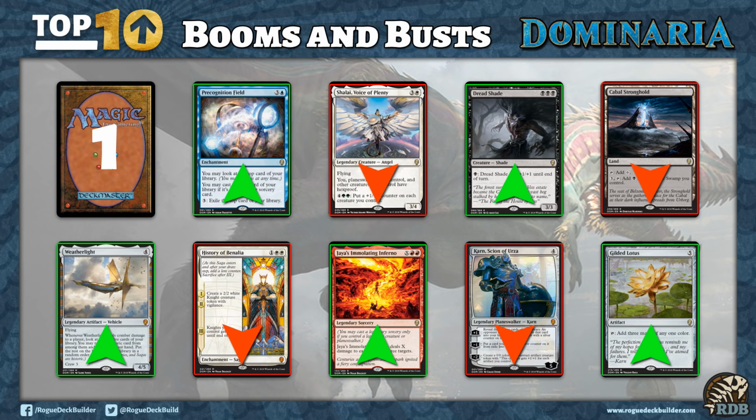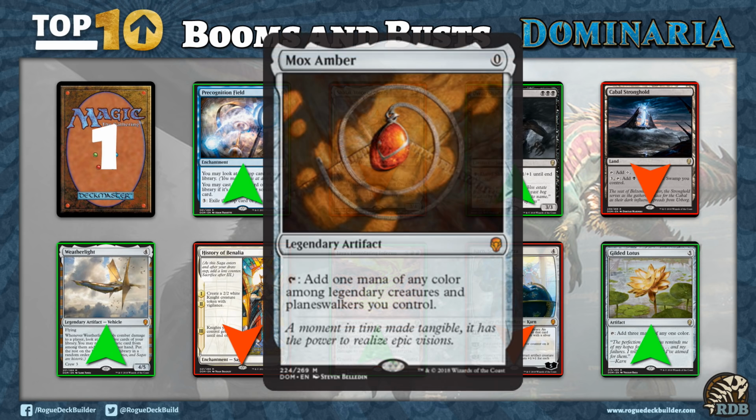Now, we've had the big winner. Let's talk about the big loser. This should come as no surprise to most people. This is the Mox Amber. I think Mox Amber is too situational to be played as a multiple in tons of decks. People have talked about it in modern, with a lot of one-drops, especially with the old school Isamaru. You go first turn Isamaru, that means you can get two aggressive creatures out on turn 1. And then what, though? You've kind of cost yourself a card.